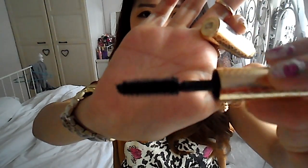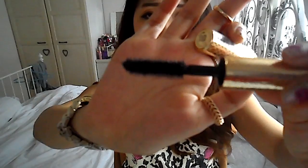So this has been working great, and I'm surprised that it works so well for me because I've seen some reviews about this and not a lot of people like this actually. So I was pretty shocked when I found out how great it actually worked for me. And for the brush, it looks like this. It's more like a plastic brush, I believe, but it's quite similar to the previous one, the Essence one. It's very thick and big.